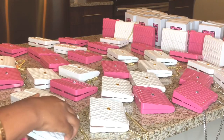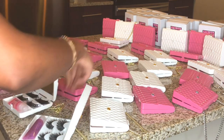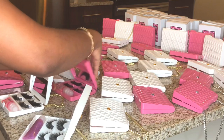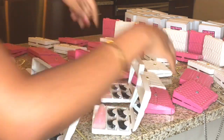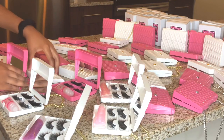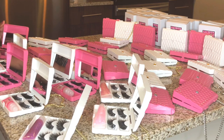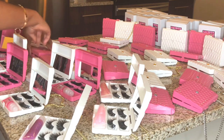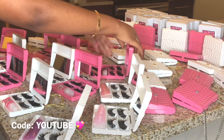So let's go ahead and open them all up. Hopefully they don't fall over. Let's open them all up so you guys can see. Like I said, there's 2 mink options, and then there's a faux mink option. Of course the faux mink will be a little cheaper than the mink collection. I can't wait to see you guys wearing them.